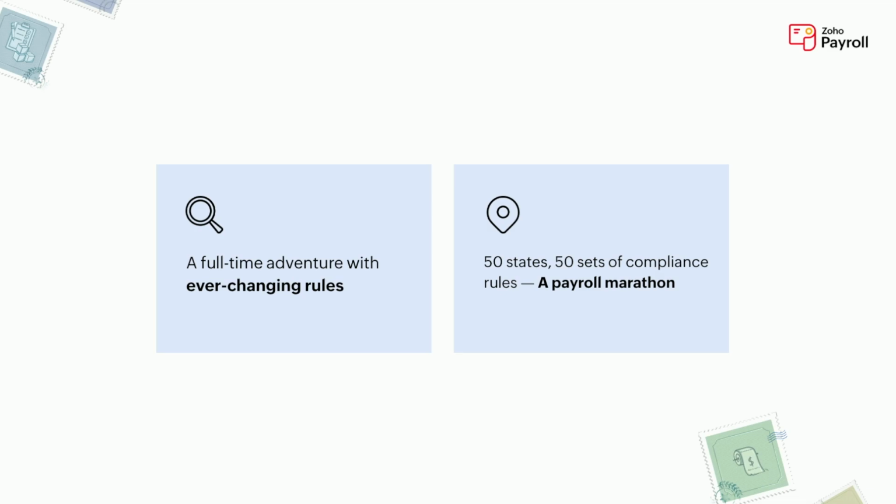Then there is the fun of having employees spread across different states. It might sound simple until you realize that every state has its own tax laws, its own filing deadlines, and sometimes their own version of standard deductions. So managing employees across different states feels a bit like having to attend 50 different parties and having to follow different dress codes at each one.